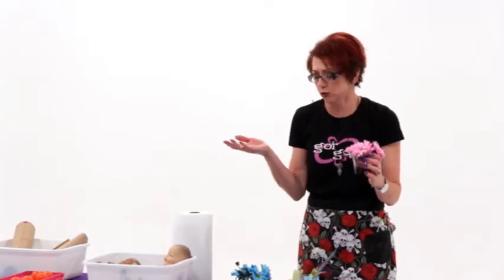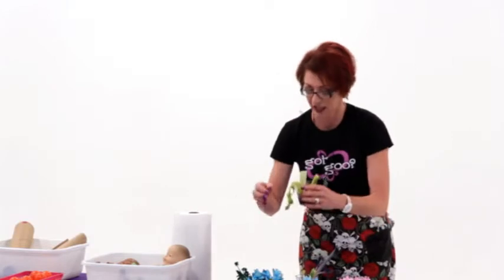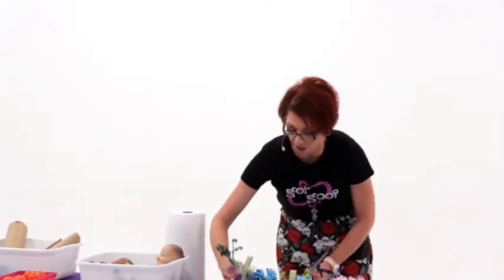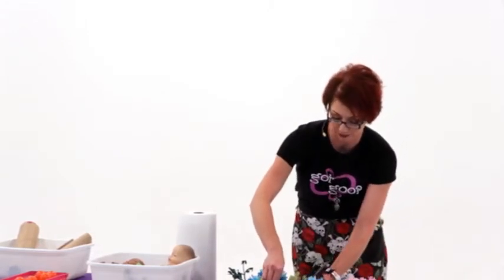You can use daisies, you can use roses, you can use carnations, you can use whatever you have, and you can color the flowers. You can also, like I said, do the celery. And here you can see how the celery, all the way up, the leaves have all turned blue. And on this one, they've turned purple. So you can take the idea of flowers and garden and do some science with it.